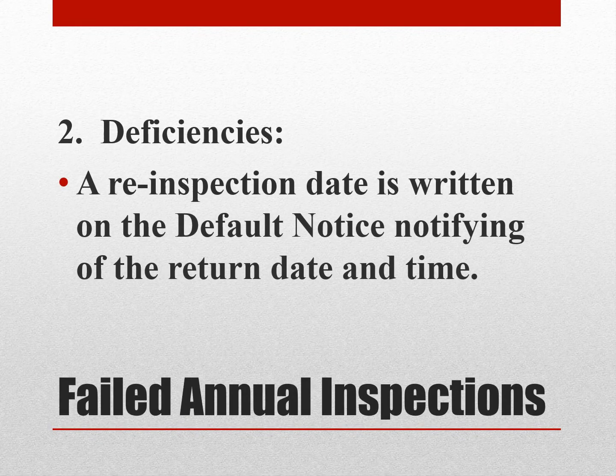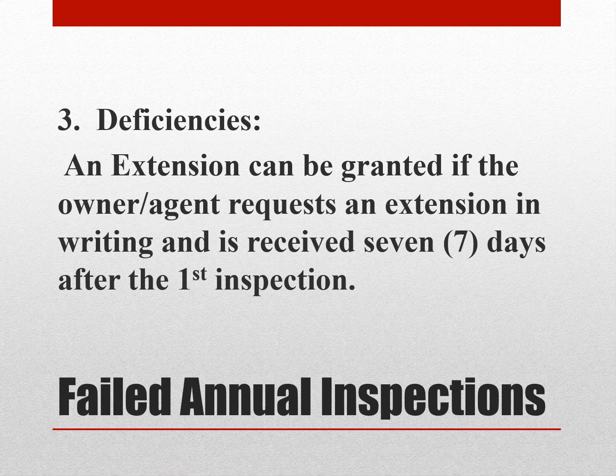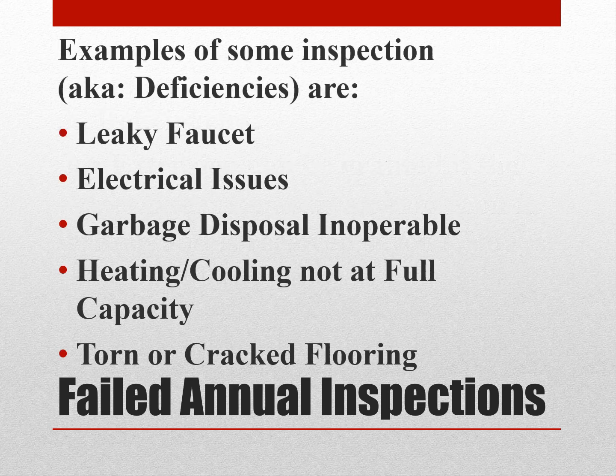Deficiencies. A re-inspection date is written on the default notice, notifying the date of return and time. An extension can be granted if the owner agent requests an extension in writing and it is received 7 days after the first inspection. Examples of some inspection deficiencies: a leaky faucet, electrical issues, garbage disposal inoperable, heating or cooling unit not at full capacity, torn or cracked flooring, or a broken window.